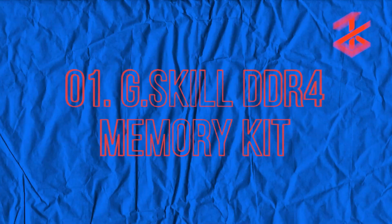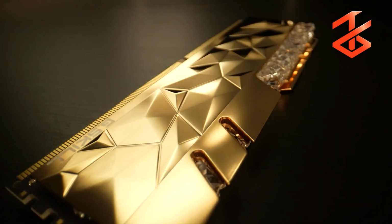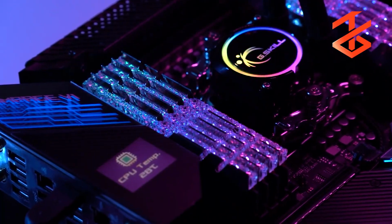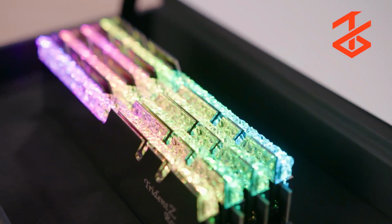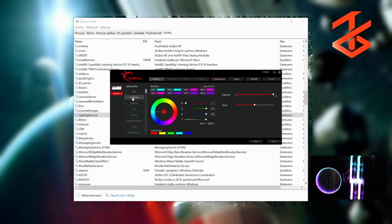Number 1. G.Skill DDR4 Memory Kit. This piece of hardware is as high-end as it gets in terms of appearance. It's not real jewelry, but nobody would ever know the difference. This is a DDR4 memory kit, and it works with many different types of motherboards. The crystalline light bar is made to draw back and diffuse the intense hues produced by the internal LEDs. Each unit contains 8 individual backlit areas, all of which may be adjusted with relative ease using the accompanying software.